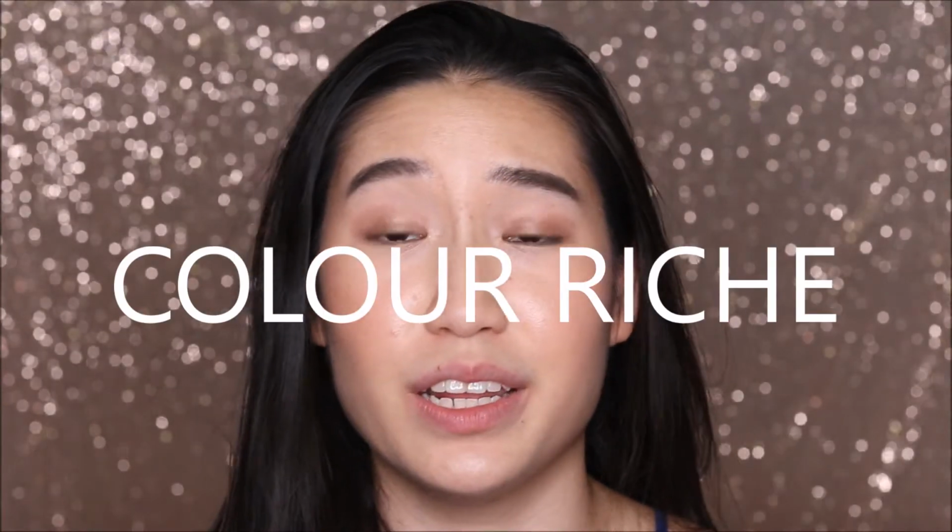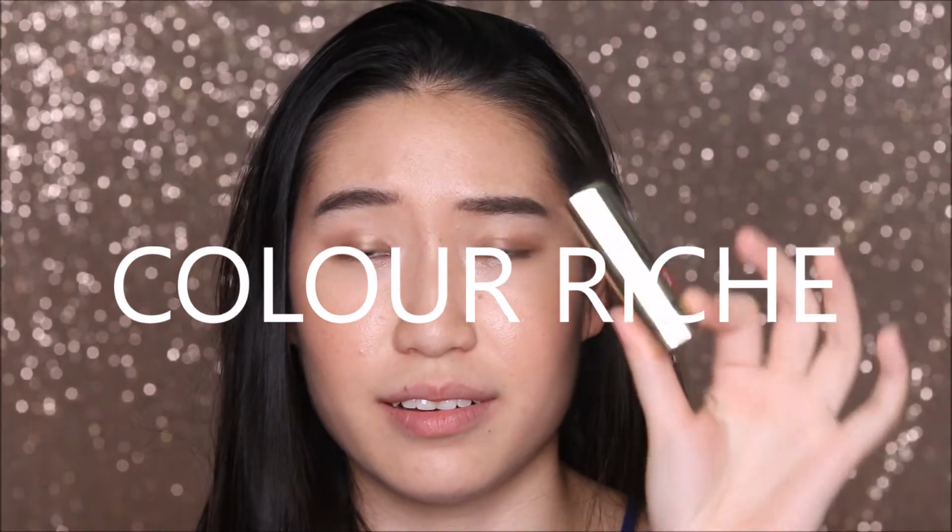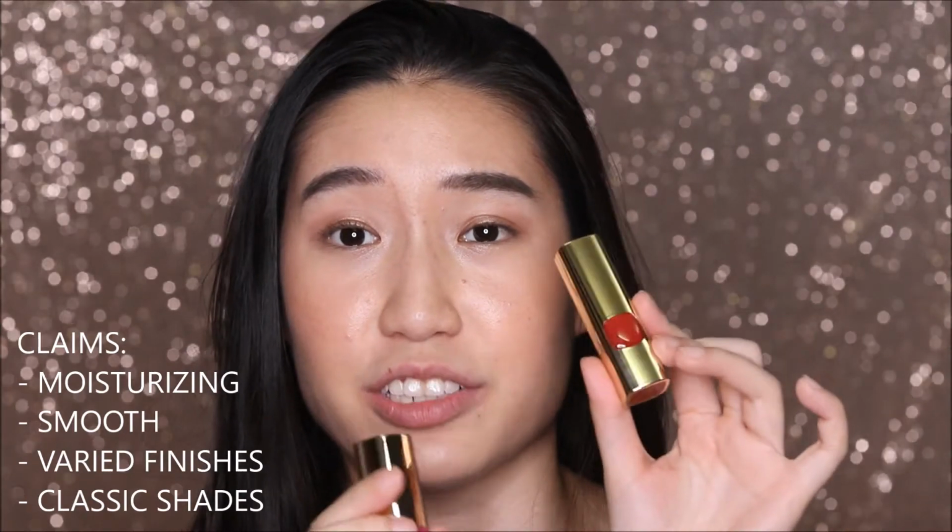Okay, so the next formulation I would recommend is the really extended Color Riche line. As you can see, the L'Oreal Color Riche lipsticks comes in this kind of a golden metallic tube, and it's very signature because they have extended this line in this packaging to many, many shades, so it can be a little daunting when you see the full line.